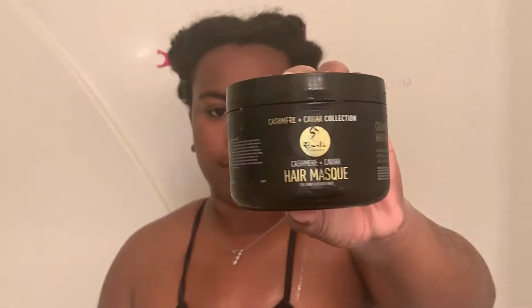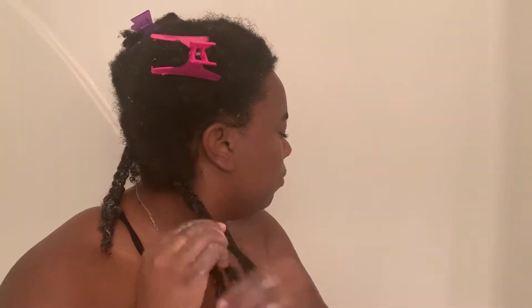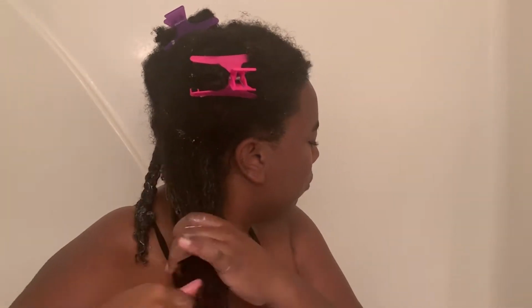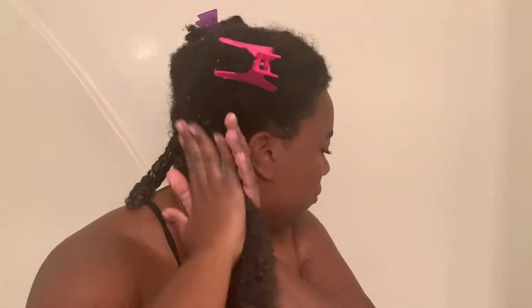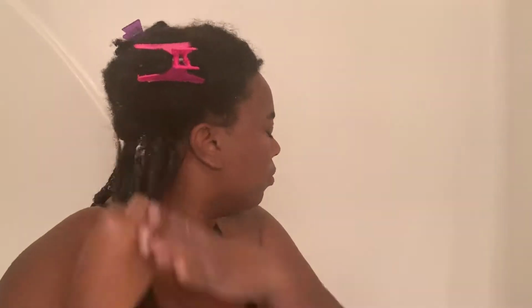So today, the deep conditioner I'm going to be using is the Curls Cashmere and Caviar hair mask. I deep condition every single time I wash my hair, and it's also a good balance because you did a lot of protein with the rice water, so you need to do a lot of moisturizing with your deep conditioner.